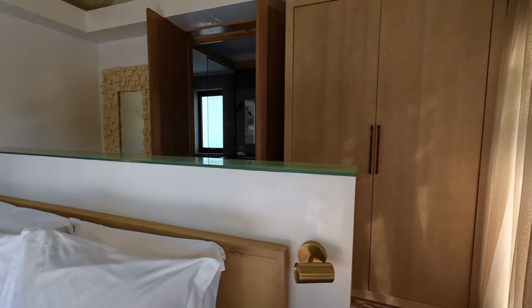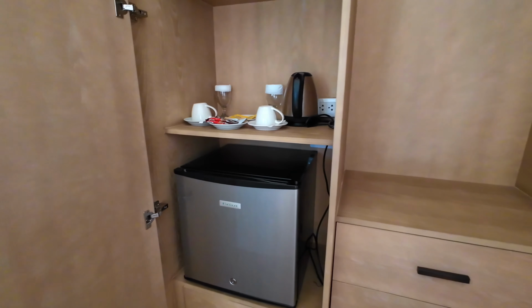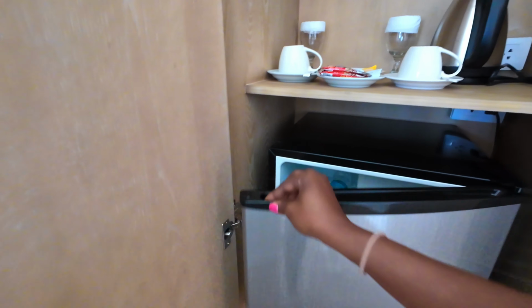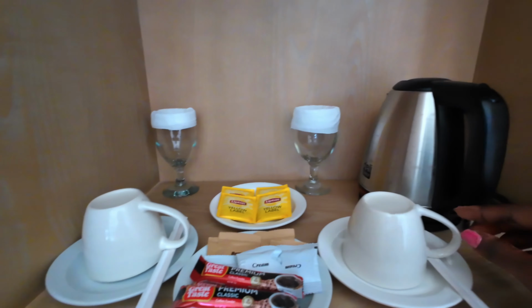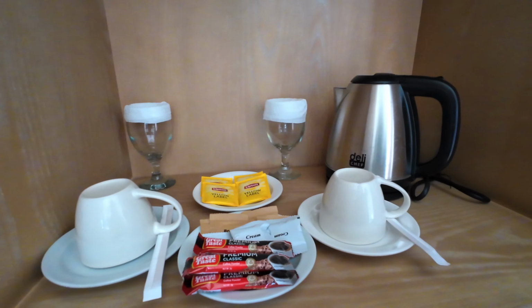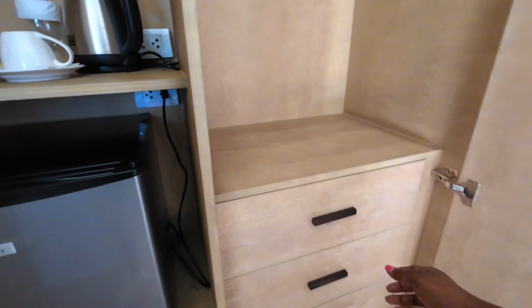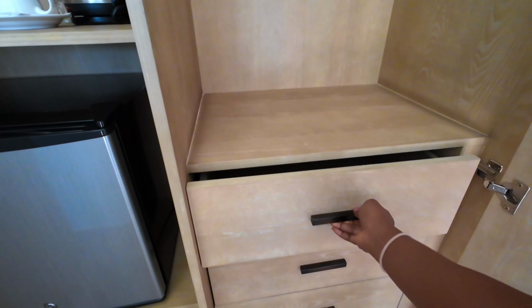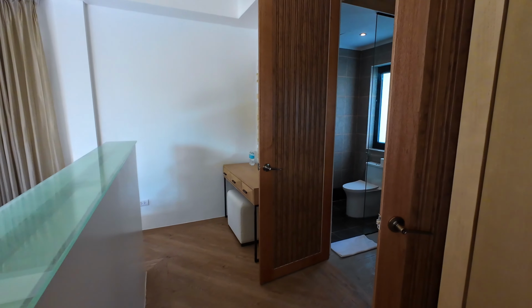Okay, so moving on, here is the wardrobe. So we have a closet here with a safe, with a fridge. And they've given us some coffee items. We have the teacups, a kettle, and a glass. And then the fridge has water in it. So this is cool. We're just gonna put everything away for the number of days we're gonna be here.